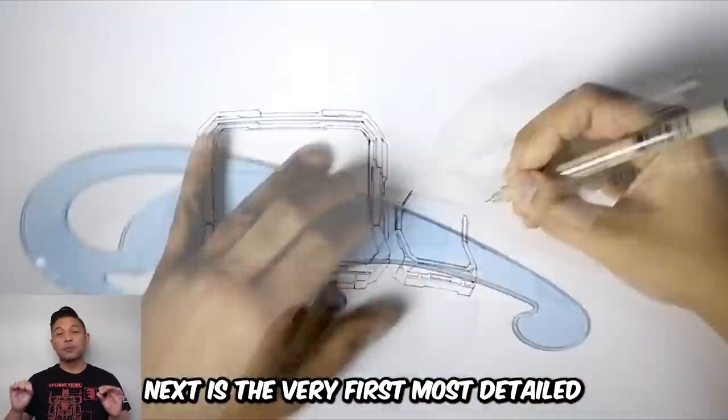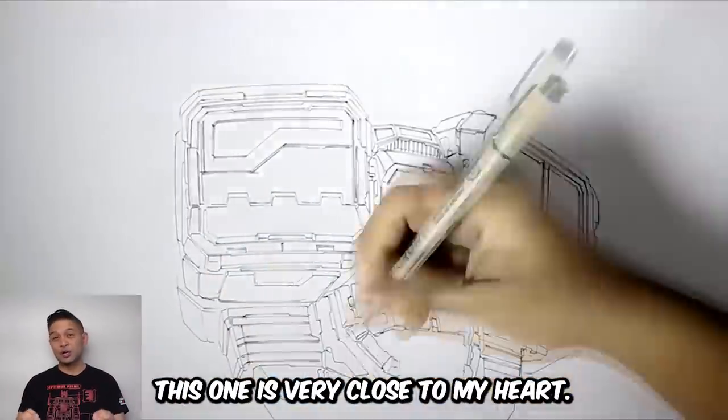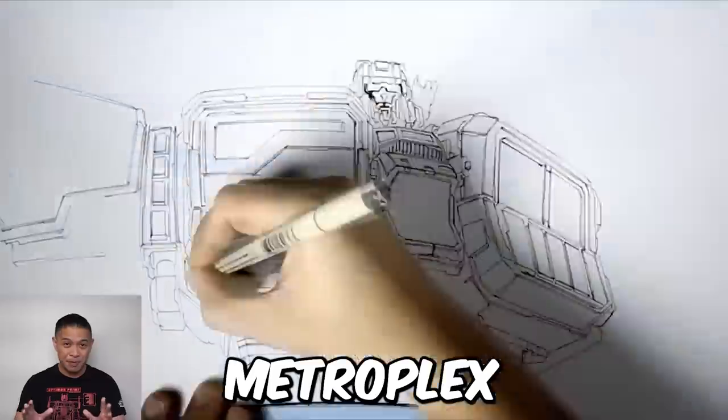Next is the very first, most detailed drawing I've ever done on this channel. This one is very close to my heart. This is Transformers Metroplex.